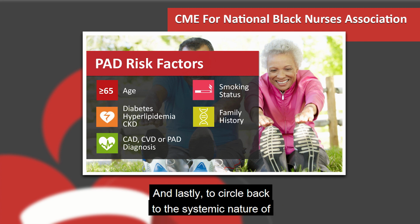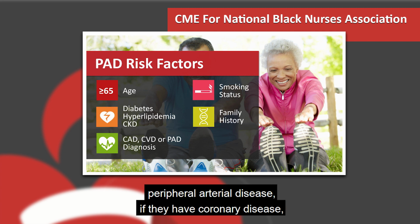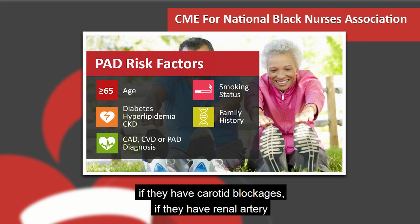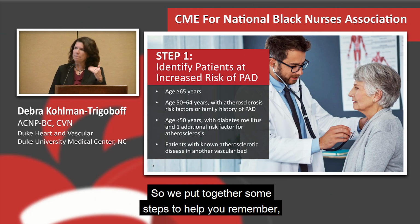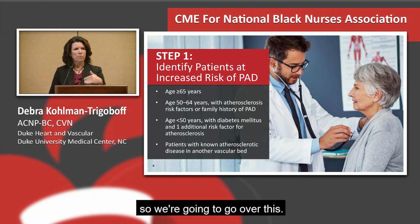And lastly, to circle back to the systemic nature of peripheral arterial disease, if they have coronary disease, if they have carotid blockages, if they have renal artery stenosis, those people are at increased risk for peripheral arterial disease as well. So we put together some steps to help you remember. So we're going to go over this.